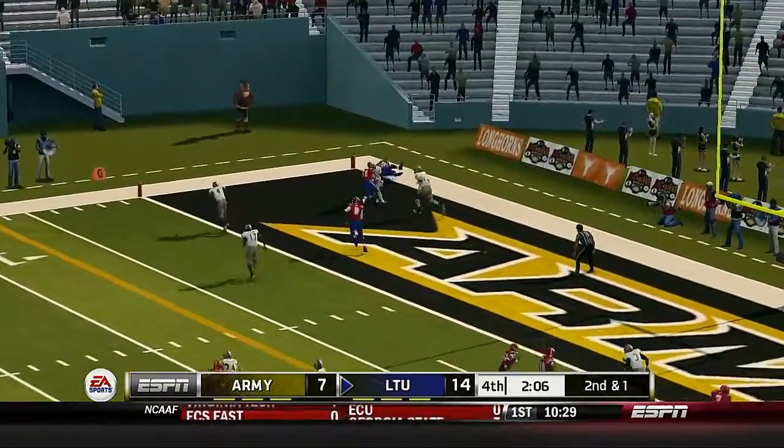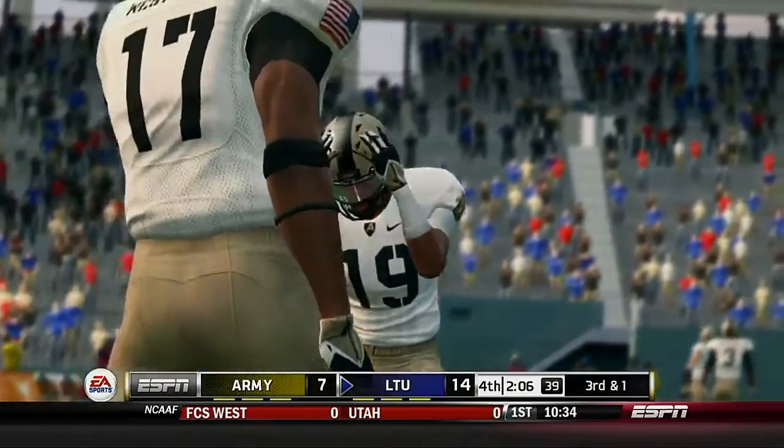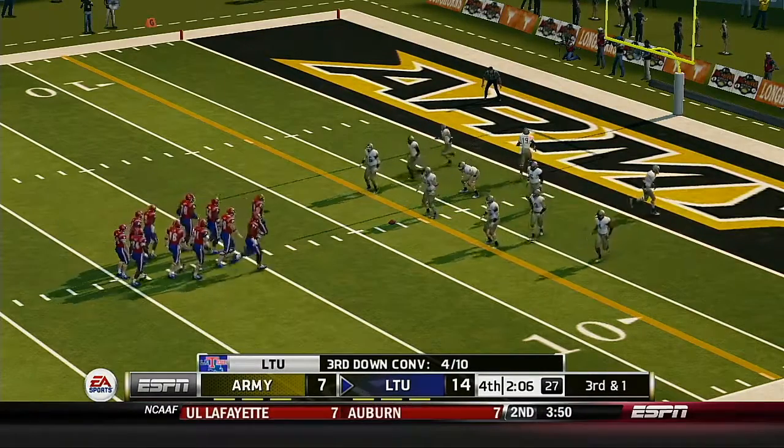He fires left side. It falls incomplete. You don't want to ever give your opponent a second chance, but that's exactly what they did by not making that interception. This is the 13th play of this drive.